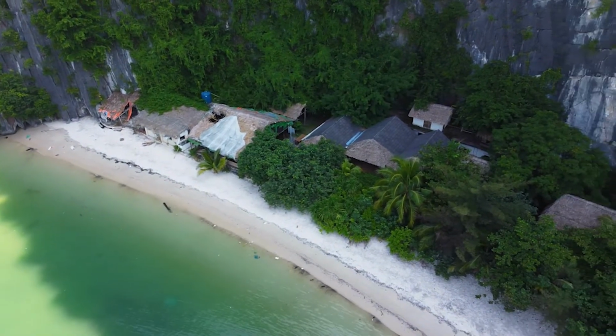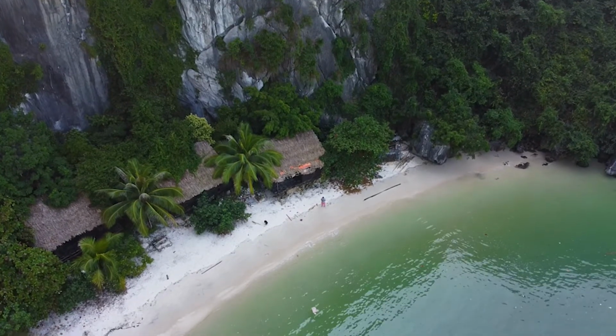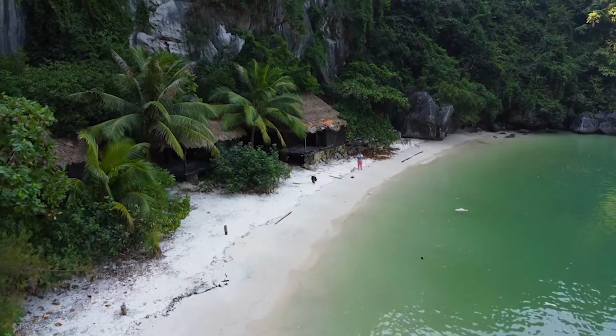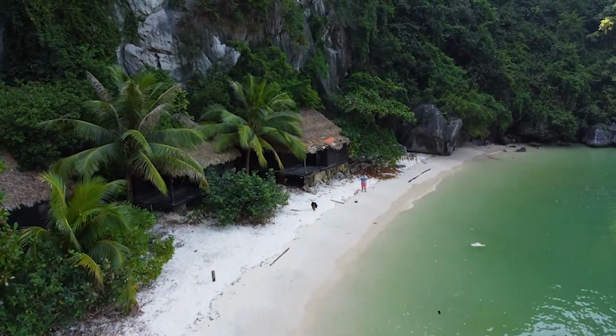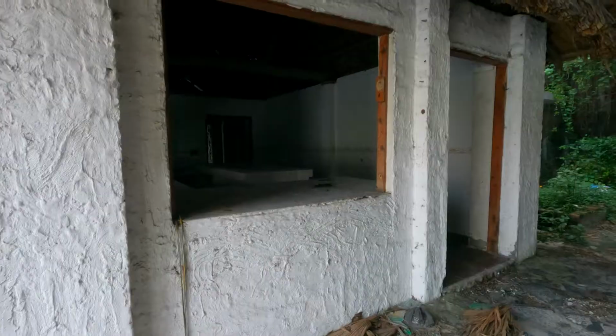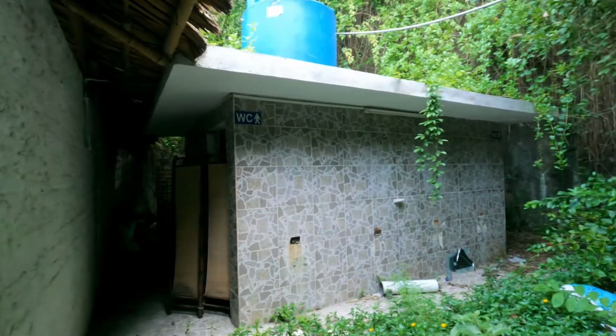But oh my god, how come this place is not famous? I honestly don't get it. It has a similar U shape as Lan Ha Bay. The water is so calm because it's protected, and actually the weather is really nice. So yeah, I'll show you the building. I hope there are no snakes. So yeah, it's the toilet.